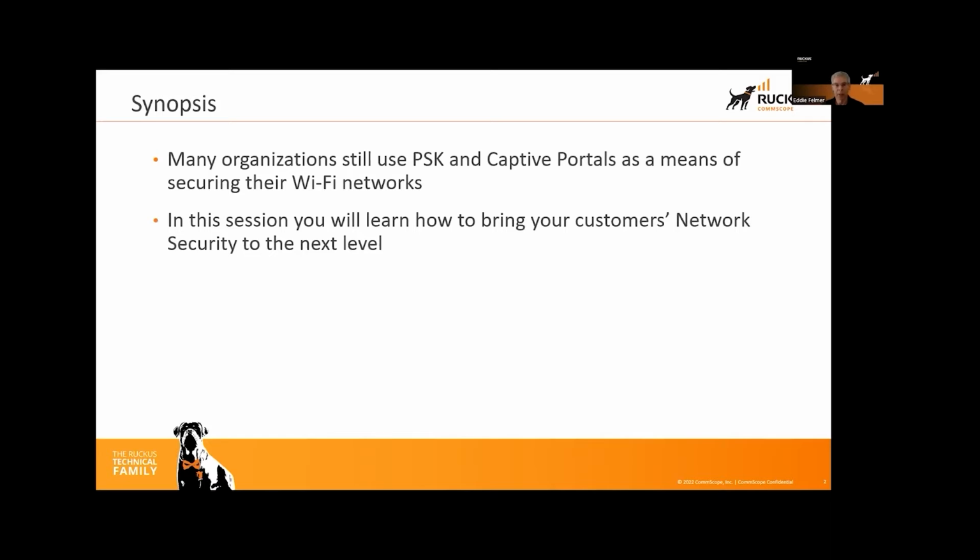So in this session, what I'm going to talk about is how we can actually use some of the features of RUCKUS CloudPath, and these are features that are also available within our SmartZone Controller, Unleashed and Cloud as well. But as you'll see, the granularity isn't as good as what we have within CloudPath itself, and we also don't have the onboarding experience available. So what we're going to do is learn about how we can take these PSK networks to the next level using dynamic pre-shared keys.